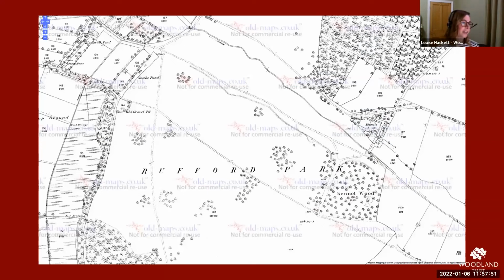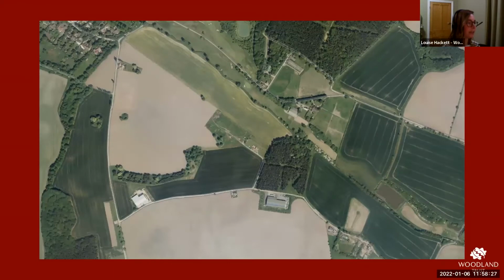Here is a really interesting example of one of the farms that I've been fortunate enough to survey. This farm covers part of what was historically a deer park. It has a long history of being different forms of wood pasture. It was a medieval deer park and more recently a monastic park. This is an 1800 map where you can see that the area was still being grazed, and you've got a kind of scattering of trees in the landscape. And this is what it looks like today.